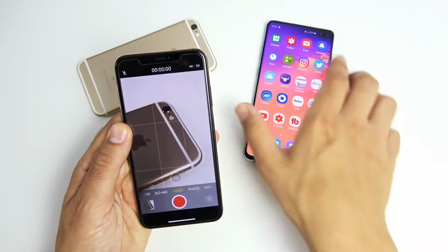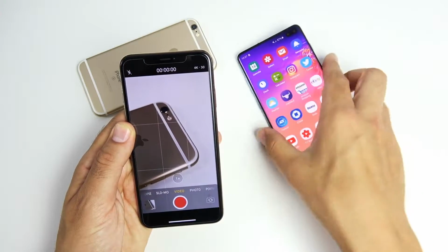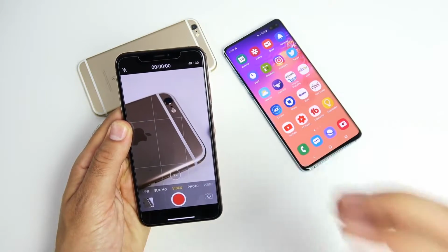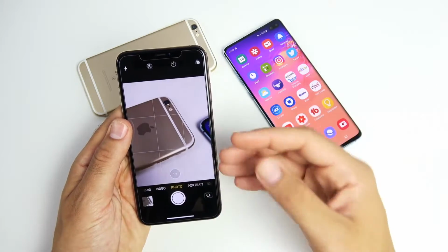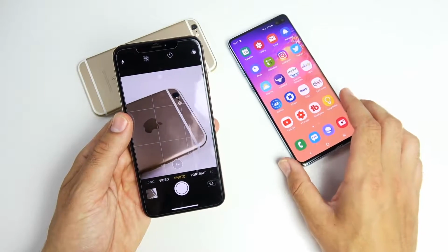Even though we have some great video stabilization on the Galaxy S10 Plus, that stabilized video doesn't look super sharp. So I do like the XS Max for video. It still has one up on the S10 Plus for me. However, this software can use some feature upgrades, like bringing more settings, aspect ratios and such into the camera itself. That would help out the iPhone a little bit.